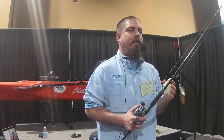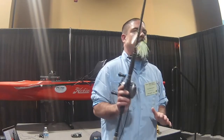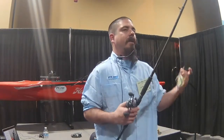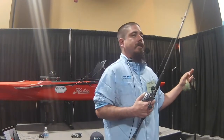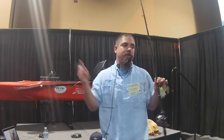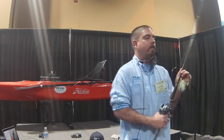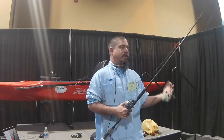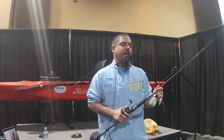Not necessarily the color pattern. This color pattern in general is more for brighter days, super sunny, nice and clear. This is going to go out there, and it will get hammered. There's actually a picture up there with a bright sunny day with this particular lure. All day long, just using just one. Sometimes you get those days.